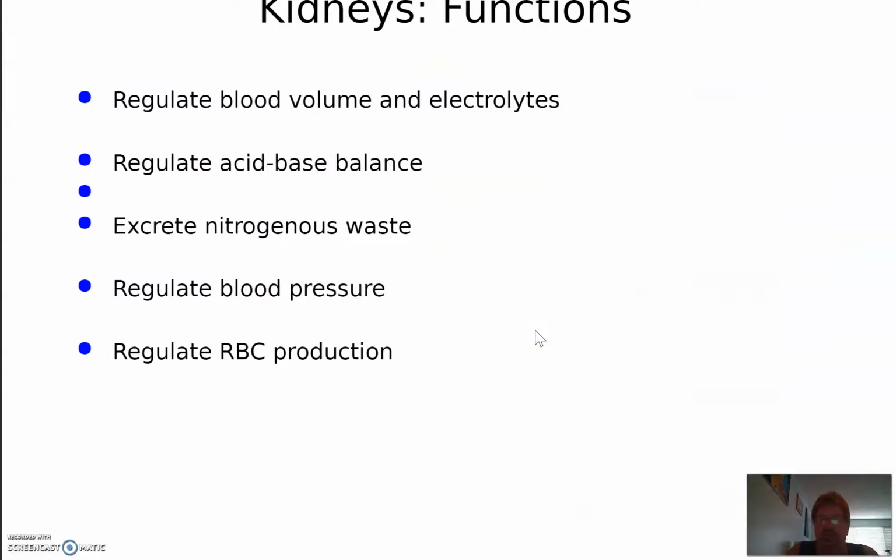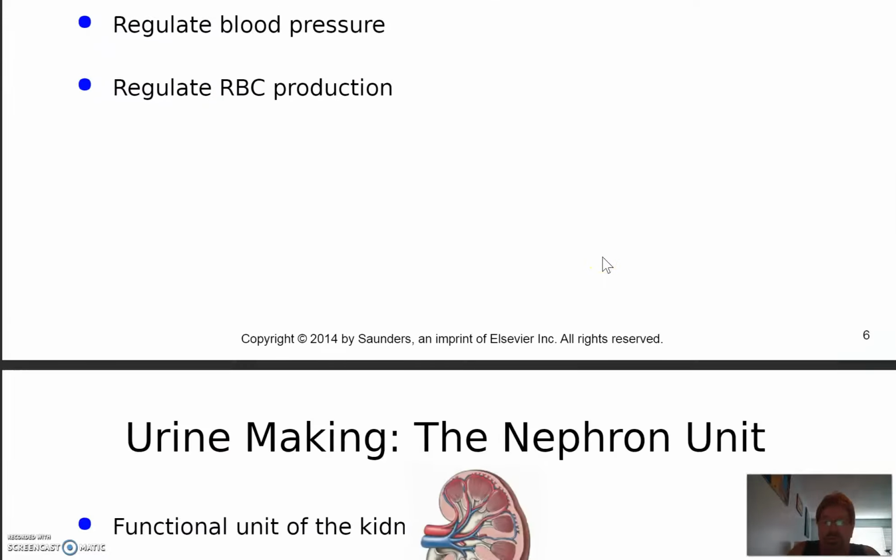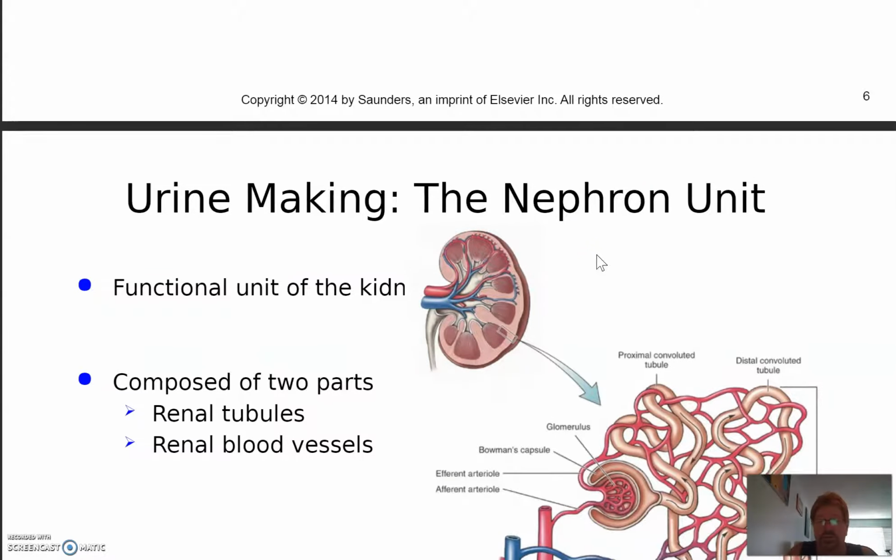Functions: regulates blood volume and electrolytes, big time important. Regulates acid-base balance. We all know how important that is now. Excretes nitrogenous waste. Guys, proteins are characterized by having nitrogen, and nitrogenous waste begins to build up in the body from the degradation and metabolizing of proteins. So the kidney is charged with getting rid of those. Helps regulate blood pressure. Regulates RBC production. Remember, it secretes hormones that stimulate the production of red blood cells.